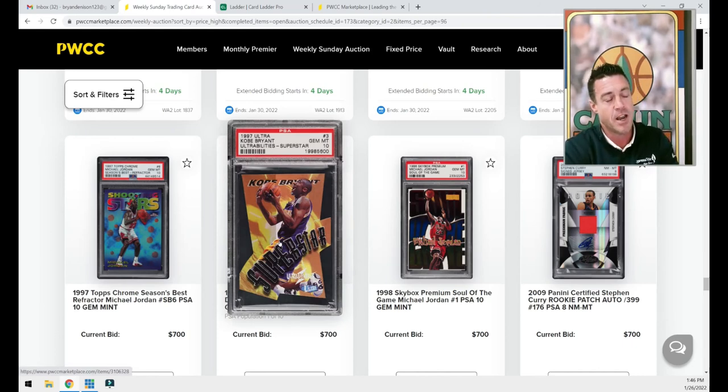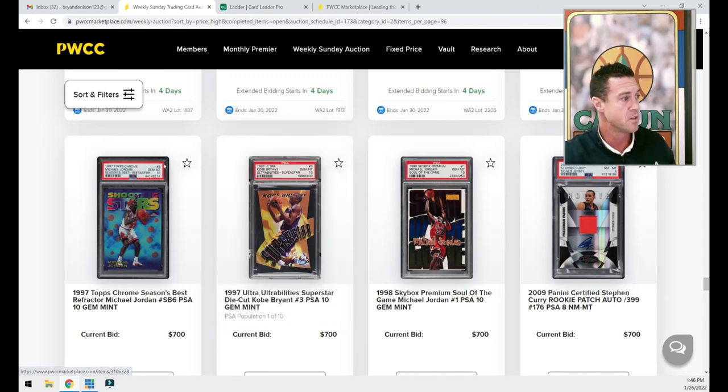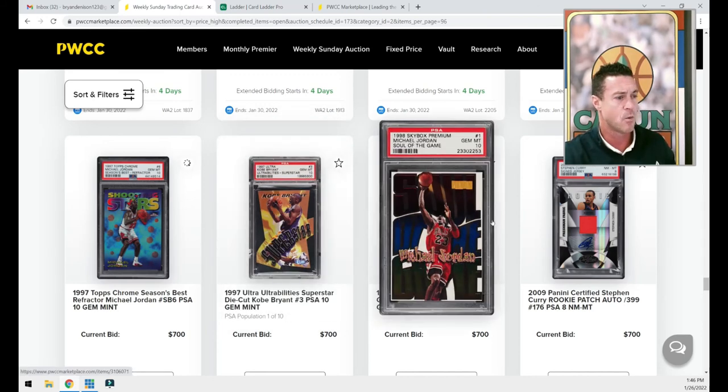I say variation. It's the die cut parallel Ultrabilities. There's the Ultrabilities, there's Ultrabilities Starter, and then there's Ultrabilities Superstar. And this is the most rare of them, and it's a die cut. And if you collect Jordan, it's a big card for Jordans. I own this card too, so I'm going to click that because I want to know what it sells for.